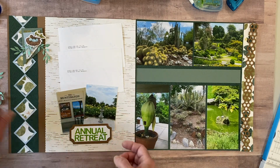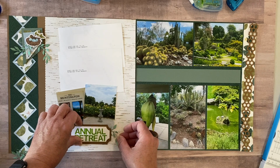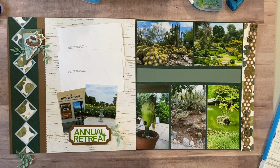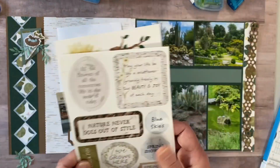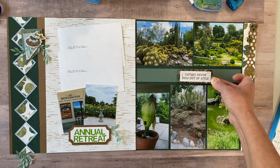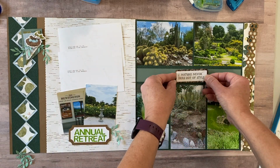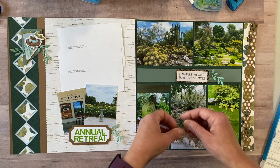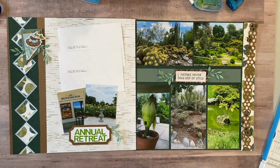Down here, yeah, I might do the same thing. Put some leaves popping out. I probably might even put this up on some foam tape there as well. Over here, I liked the idea of this sticker right here. Nature never goes out of style. I thought that was beautiful. I'm going to put that up on some foam tape, so it's going to go something like that. And then I want to have some leaves coming out of the sides of that as well. So it's going to look something like that right there.